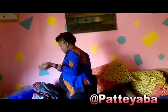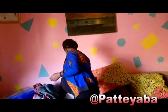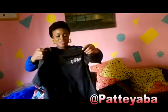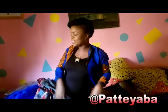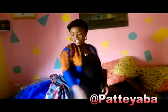I'm just wearing basically three or four clothes. So this, I'm going to do a photo shoot. This is a t-shirt from UUC Nigeria, Unleash Your Creativity Nigeria. So I'm going to also wear this t-shirt. I love this t-shirt so much. My son is supposed to be part of this photo shoot, but he has gone to school, and his costume is actually here. So that is all for today. And this is my first outfit. I made this jacket myself.